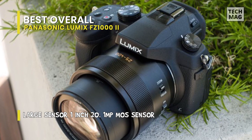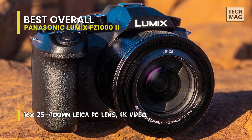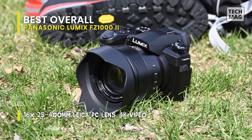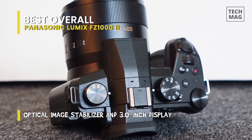And when it comes to its specification, it features a large 20.1 megapixel 1-inch high sensitivity MOS sensor that will realize rich image quality with reduced noise and high sensitivity to an expanded ISO 25600. For recording, you can shoot continuously at up to 12 frames per second with single shot AF, 30 frames per second at 8 megapixels in 4K photo modes, and Ultra HD 4K video recording at 30p.